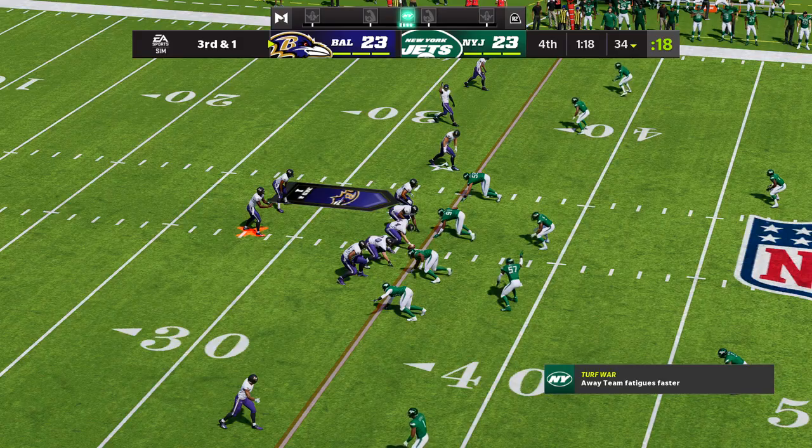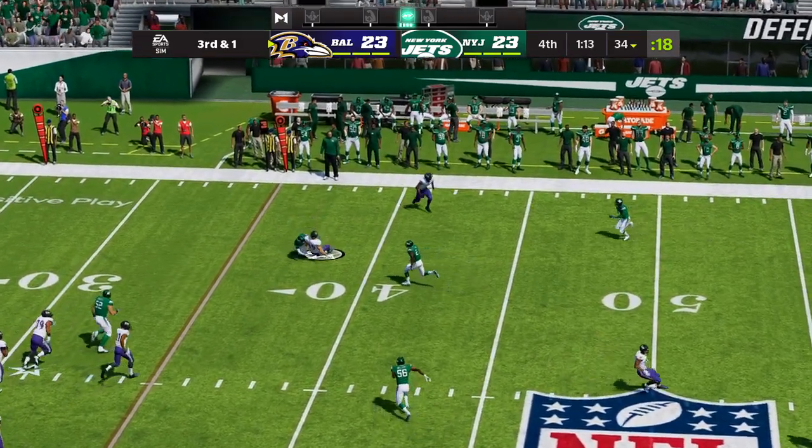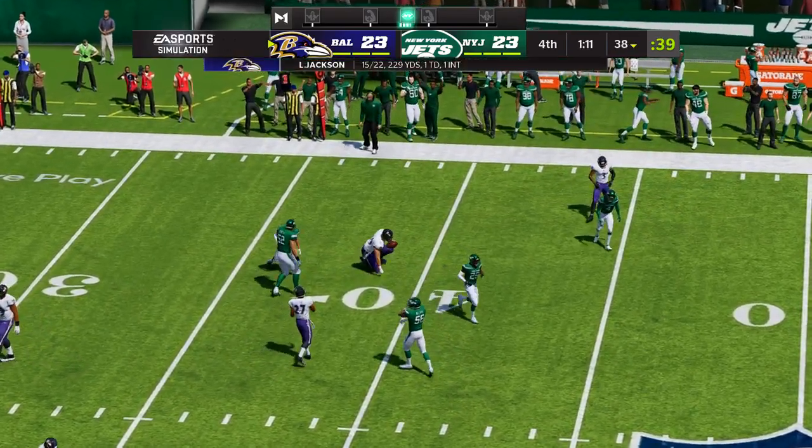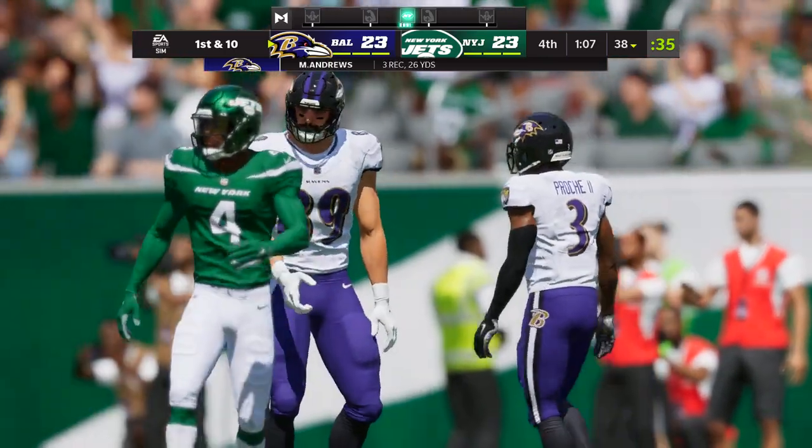Now it's 3rd and 1. Jackson to throw, connecting with Andrews. And he will have a Ravens first down as they're able to convert on 3rd and short yardage with a gain of 4.